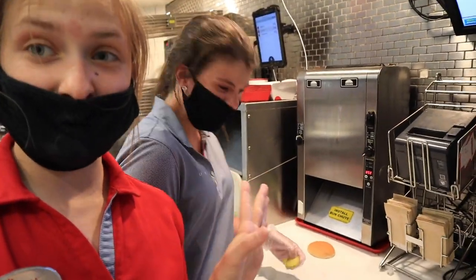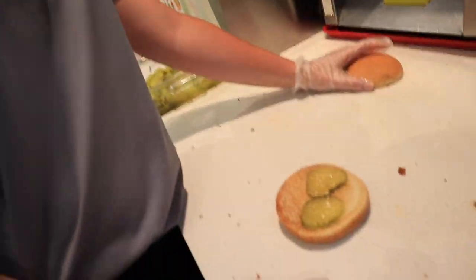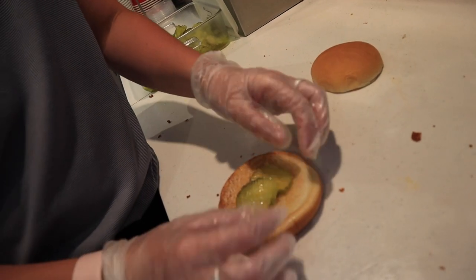So when you're making a sandwich, make sure the pickles are dating and not mating. Show them what mating looks like. That's mating. We don't want that. We want dating. That will give you a high quality Chick-fil-A sandwich.